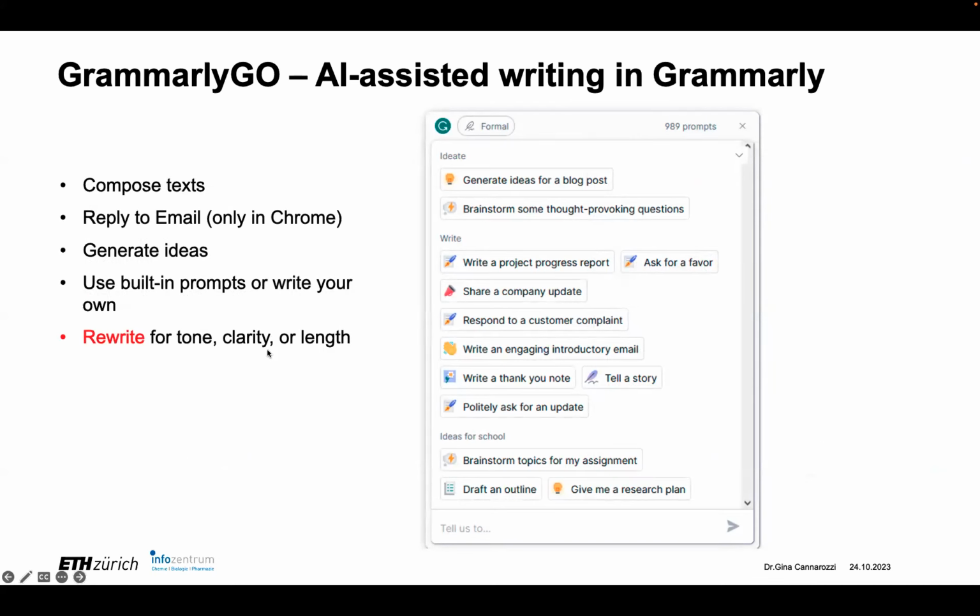So they give this as the reasons to use it. You can use it to compose a text. I don't use AI to compose texts. I do use AI to rewrite texts, and I think it's extremely useful here. You can generate ideas or use the built-in prompts, or they have their own set of prompts that are geared towards writing business or professional texts.